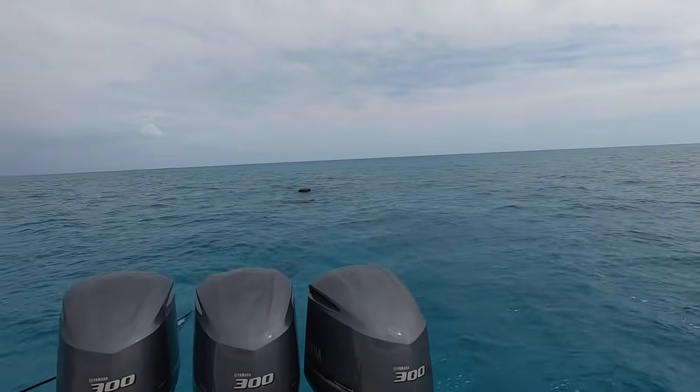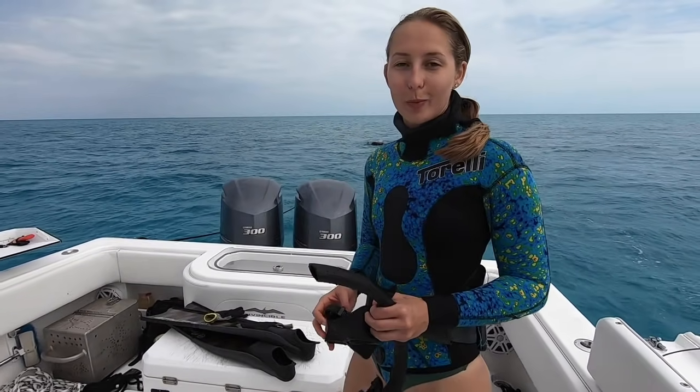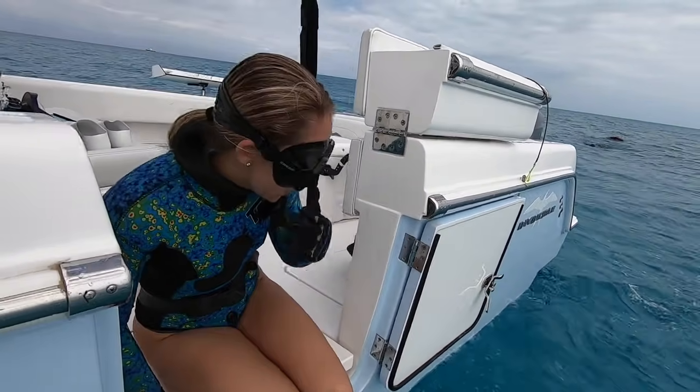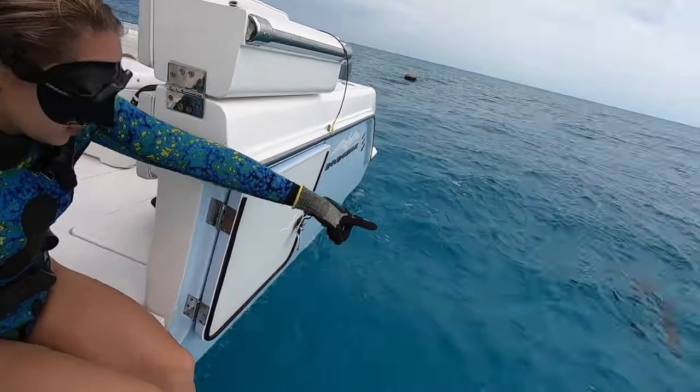Me and Nicole are gonna do some diaphragm stretches right before we get in, just to warm up a little bit before we start free diving. Dante says we got a tiger at the crate right now. So we're just gearing up. We're about to go in the water and dive with some tiger sharks. Look, there's one right here. See him?